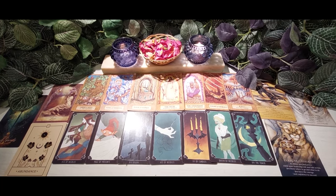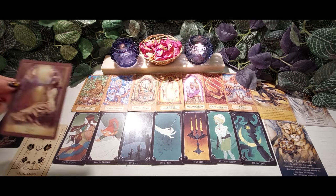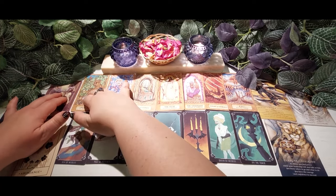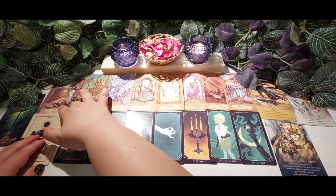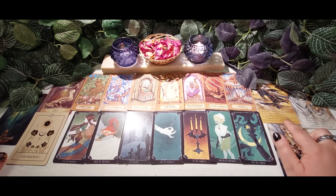First of all, let me start with reading the oracle cards. So you got this oracle card with love. I'm going to show it up close. Here it is, we have the love card. And you also have this card with abundance. And then you also have these from the animal spirits. You have goose inner knowing. You are a brave traveler.